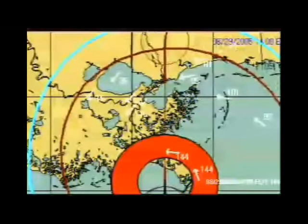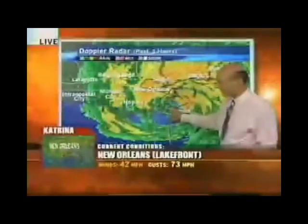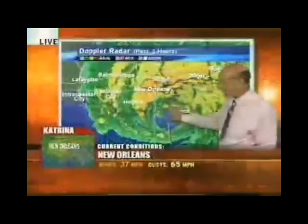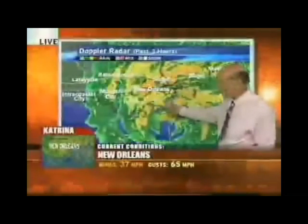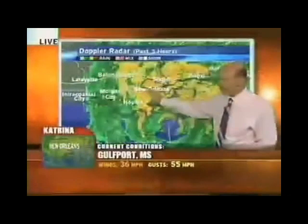Let's go to Steve Lyons at the Weather Channel and see what he's saying. Here by the strong winds there. And you can see the eye wall has made landfall in Plaquemines Parish, Louisiana, and it's moving to the north, ever so slightly to the east of north, so the circulation center will miss downtown New Orleans. But they're still in some very strong winds and some very problematic surge problems there.